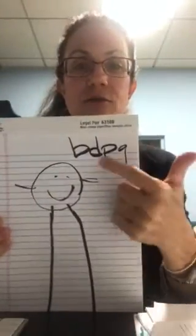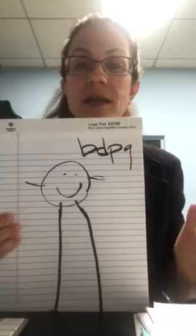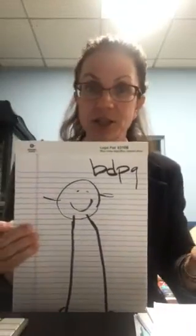Now I want you to look at something else. Look at the 4 letters that I've drawn on top of this. They're all the exact same letter: lowercase b, d, p, and q. The only difference again is their object orientation in space.